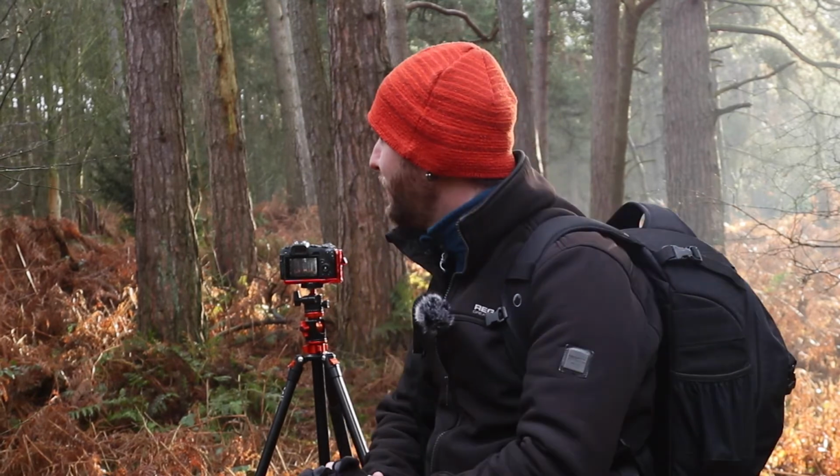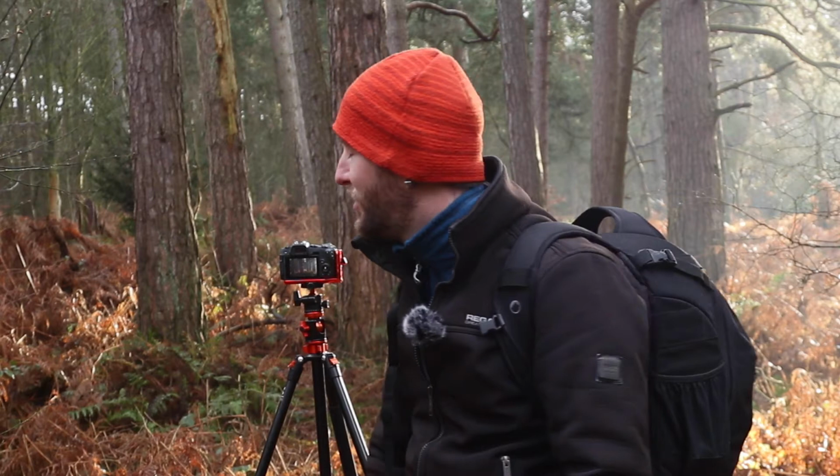I think we're going to move off and see what else is here in Twigmore Woods today. I'm enjoying this, I'm going to be honest. It's been a while since I've seen light like this, especially in woods. With the mist and the fog and the backlight and everything, it just makes it so much more fun. Good times.